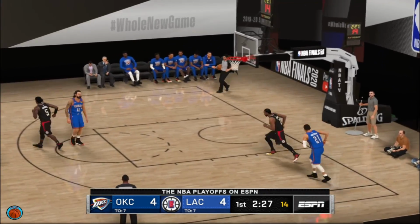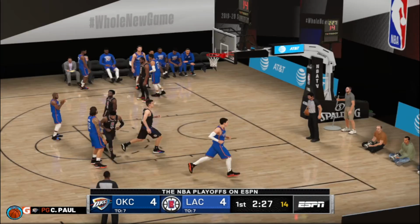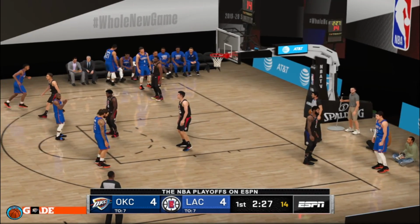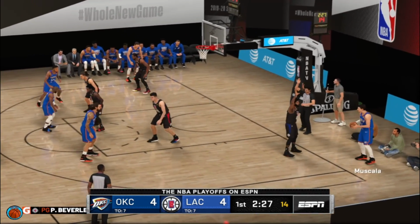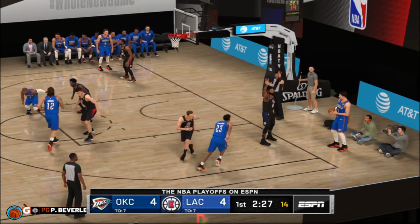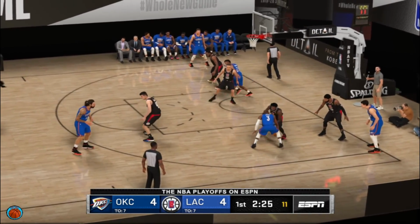And Los Angeles with some changes. Zubac is checked in for Montrezl Harrell, and Landry Shamet subbed in for Lou Williams. The Thunder also changing it up. Mike Muscala comes in for Andre Roberson, and Ferguson subbed in for Gilgeous-Alexander. And we're just over 3.5 minutes into the first quarter.